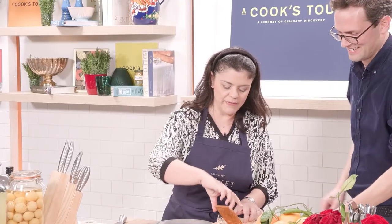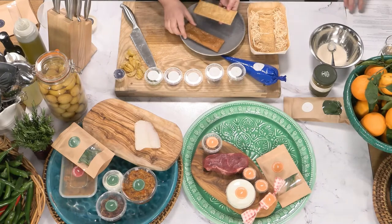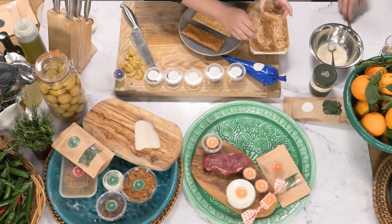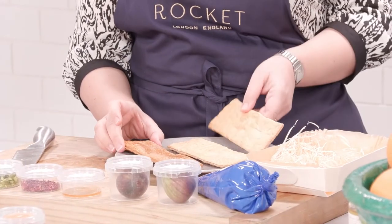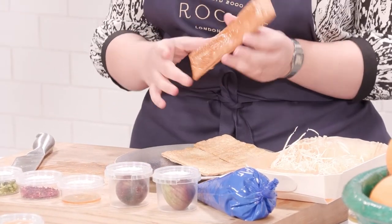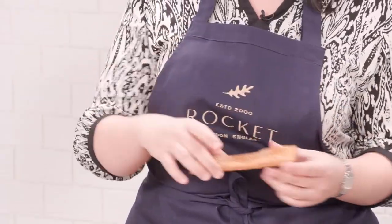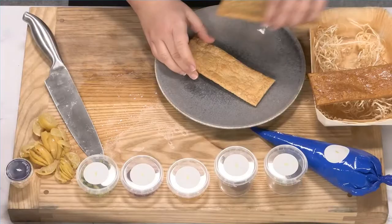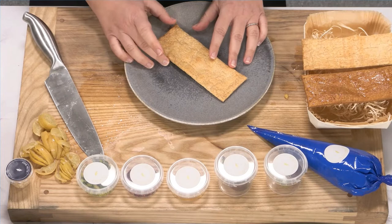Okay, so we've got three pieces. Right, we've got three pieces of this pastry. Now, if you notice, one of them is coated in sugar. So we're going to keep that for the top because it has the nice glossy sugar coating. So we can put that to one side and put the second piece to one side for now, okay? Now, you've got your pastry here.